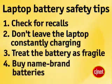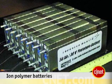Finally, tip 4, avoid buying knockoff batteries. Even though some major brands have had recent problems, they're addressed through a recall and you can get them replaced. If you buy a knockoff brand, the manufacturing or design may not be as good and it may not be addressed through a recall. There are also alternatives to lithium ion like ion polymer. Problem with these batteries is they cost a little more and the performance is a little less.